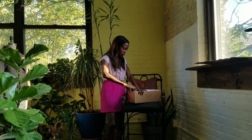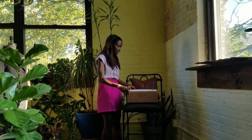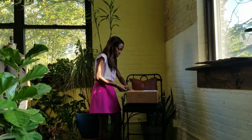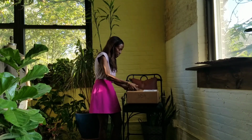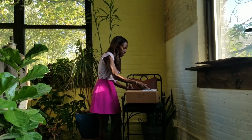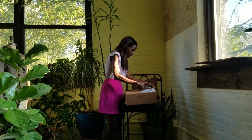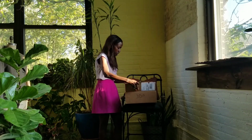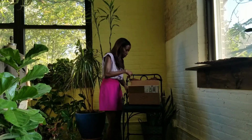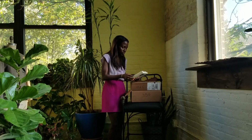The company is Swedish Stockings, and they are ethically made in Italy from recycled and sustainable materials. They use renewable energy. And apparently they're supposed to be very soft to touch. So these babies are supposed to be resistant to snagging, and they are built to last. Oh my God, these are beautiful.